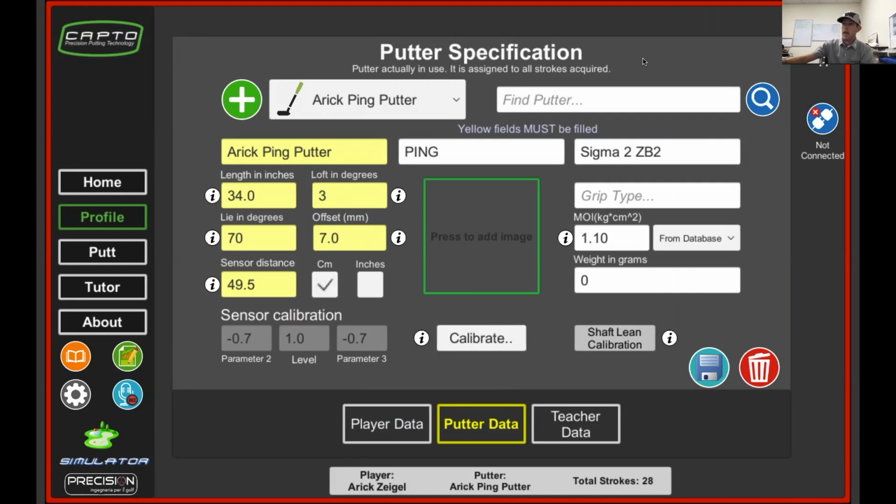So you would put in the data, you can title it. That first yellow box here, that's where you can title it whatever you want. And then you put in the brand as well as the model of the putter. And then you need to know the length of the putter, the loft. Capto actually has come out with this cool little ninja star looking thing. This is a really easy way to check the loft of the putter. If you're using Capto indoors and you have a lie and loft machine, obviously that's a great way to do it. If you're using it outdoors, then you can use the loft meter that Capto's come out with.